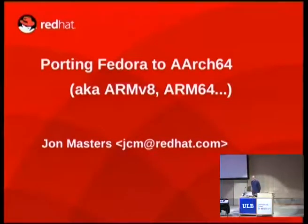Please raise your hand if you have heard of Fedora. Okay, please raise your hand if you have not heard of Fedora. This is good. This is good.